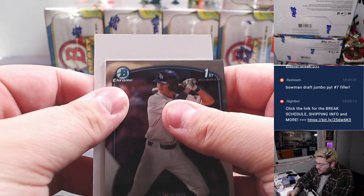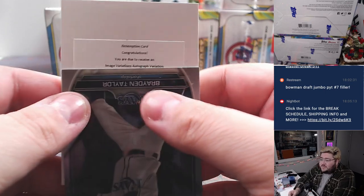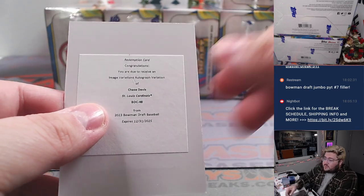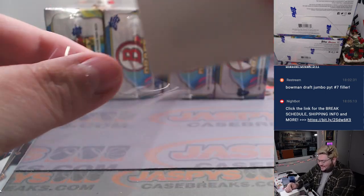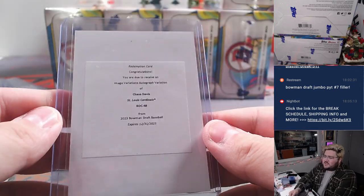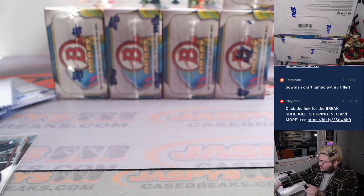All right, last auto of this box is a redemption. Good luck, everyone. Image variation autograph. Nice. Of Chase Davis, St. Louis Cardinals. Image variation autograph variation. So St. Louis Cardinals on the board. Matthew Wood with a nice one. Usually the IVs are for bigger names. So there we go. Nice hit for Matthew.